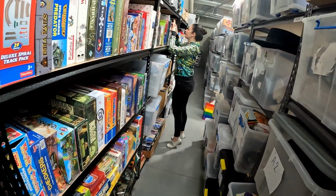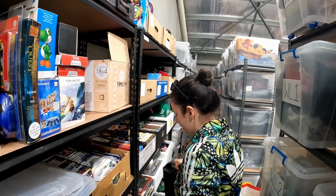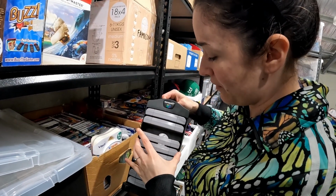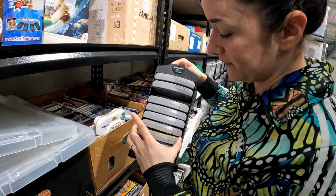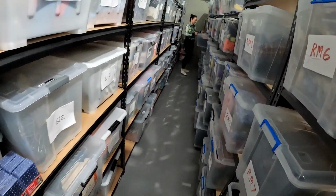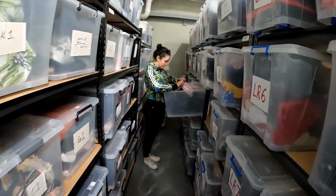Micro Machines Turbo for Nintendo 64. $40 on that. That's not too bad. I'm too short, and I have 2 towers worth. Come here. Okay, maybe I have to not store them this way. That's Micro Machines. Next up is a nice pair of G-Star women's midge saddle mid straight down in R.